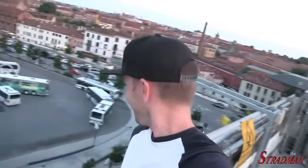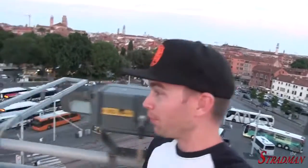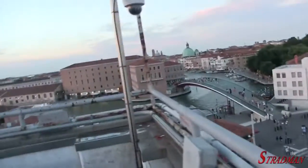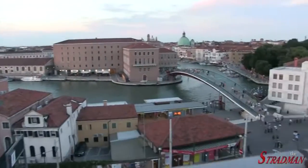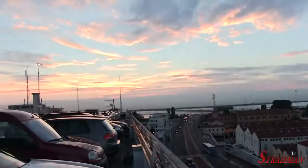We just arrived here in Venice. Look at this view. This is amazing. We're gonna go in and explore. So on the outskirts of Venice, there's parking garages where you can park your cars because you can't actually drive anywhere in Venice. It's pretty cool.